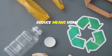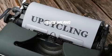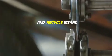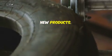We start with the three R's: reduce, reuse, and recycle. Reduce means using less stuff. Reuse means finding new ways to use old things. And recycle means turning waste into new products.